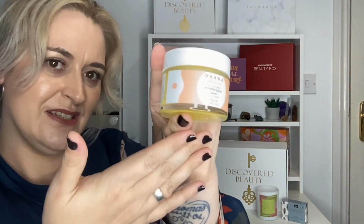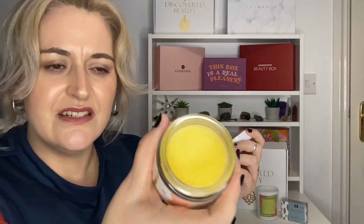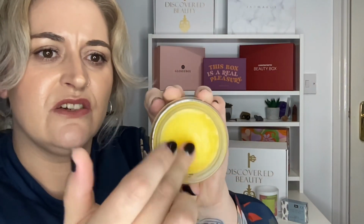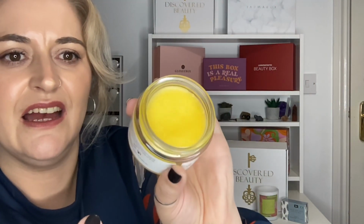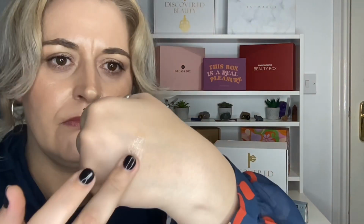Let's have a look. So this is what it looks like in a glass jar. It has an interesting scent, very interesting. So there you go, you can see I'm touching it and you can see there, I hope, that it's melting as I touch it. So yeah, it's like a waxy balm. Well, no, it's not even a waxy balm, it's more like an oily balm. You see that? And that's what it looks like. So yeah, that's really nice on the skin and it's illuminated my skin beautifully.